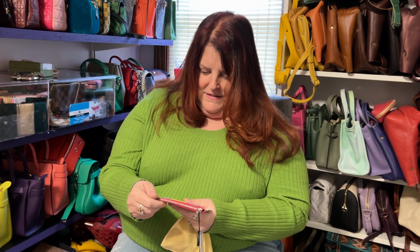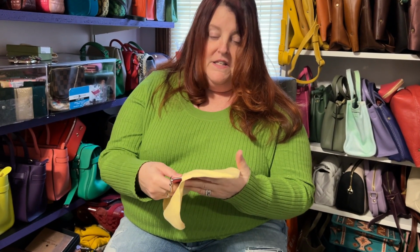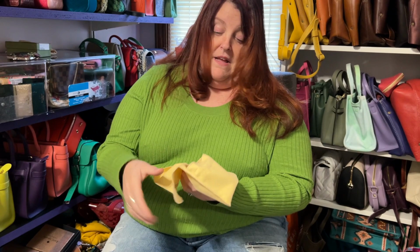It was marked in the going gone category where they already mark it 30% off, and for that price, I'm like, oh, I'll take it. It's a little bigger than I thought it was going to be, but nothing wrong with that.